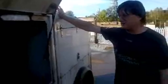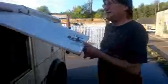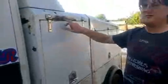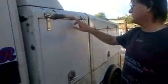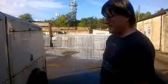The only difference between this one and my one is this is all steel. On mine, they're fiberglass, and fiberglass doesn't rust. Steel, unfortunately, does. But as you can see, it's not in a good way at the moment. Again, this is what you get. By the time you start taking it back, you end up with rust holes, and you chase them all the time. So by the time I finish, I'll have rebuilt half of it, and then it'll be as good as new.